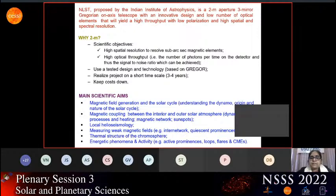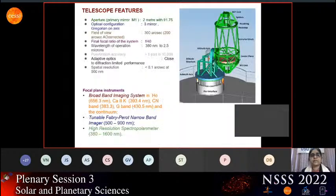Basically, how is the magnetic field generated inside the sun, and how does the coupling between the interior and the outer solar atmosphere take place? We would also like to know how coronal heating takes place, and what the thermal structure of the chromosphere is, and energetic phenomena in the form of flares, eruptive filaments and CMEs. So this is the schematic of the telescope that is going to be built at Merak. It has a broadband imaging system in H-alpha, calcium K and G-band, and it will also have a tunable Fabry-Perot etalon and a high resolution spectropolarimeter.